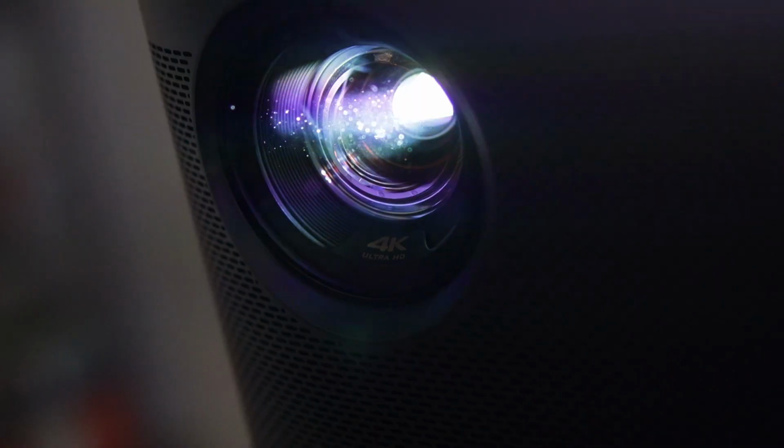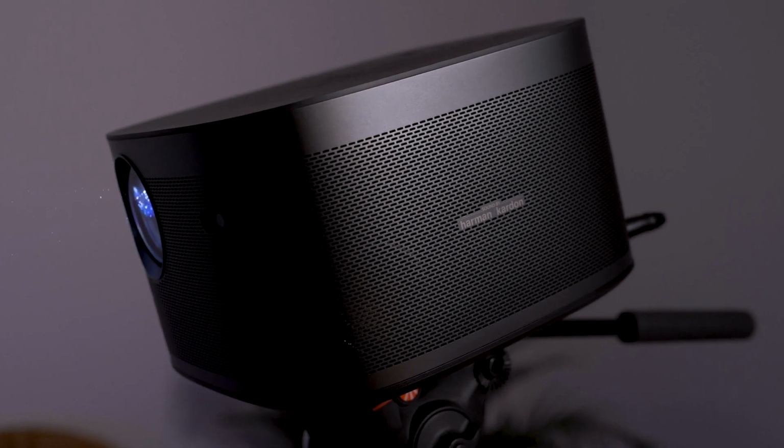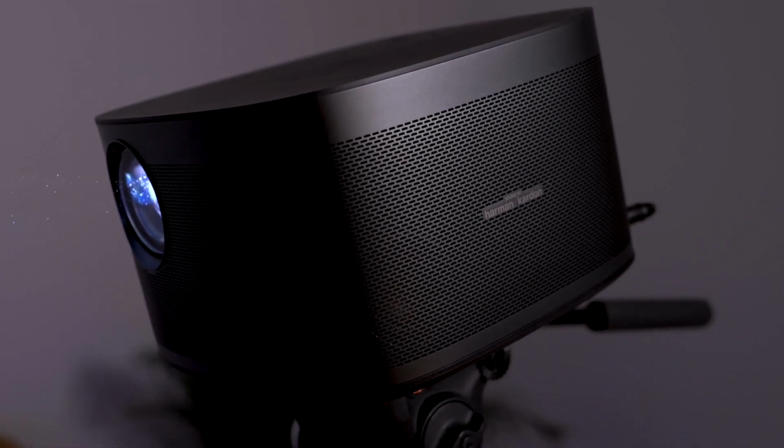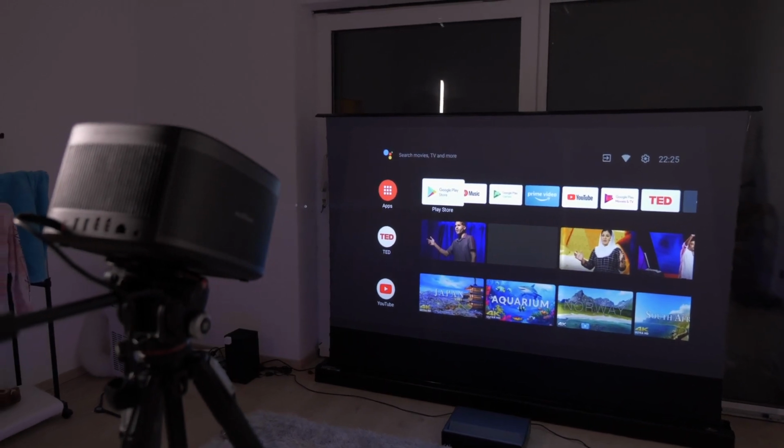Welcome back to another video, and today we're having a closer look at one of the most amazing projectors of 2021, the XGIMI Horizon Pro. So this is XGIMI's latest flagship projector, and to be honest, it's really amazing. We have 4K support, we have HDR support, HLG, really amazing keystone corner correction. Then we have a Harman Kardon sound system, and on top of all of that, we have Android TV 10. Now, I personally sell Android TVs and they're already really smooth, but Android TV 10 on this projector is really amazing, it's super smooth, and you don't need to connect any external devices.